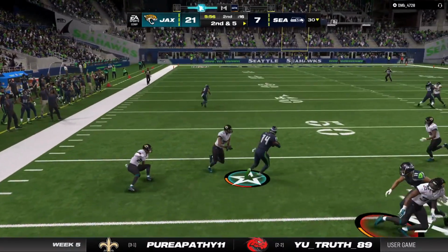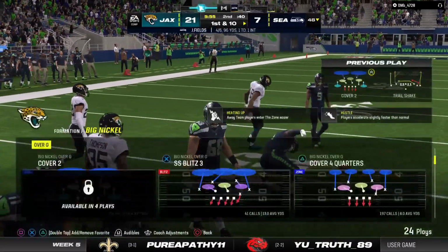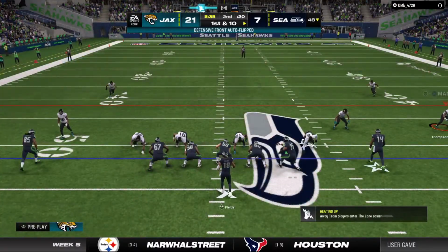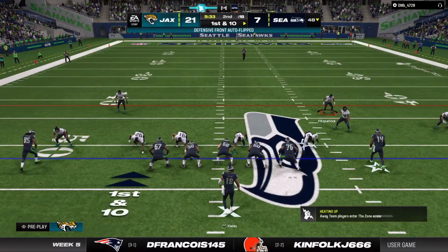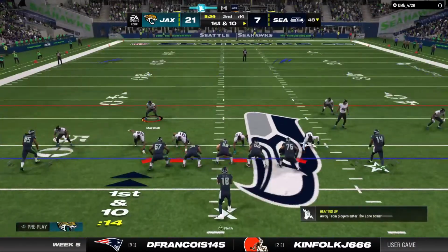Left side here taken in by Metcalf. And he slips up past the 45 before being tackled. He had the touchdown earlier. This one's going to get him a first down. First down. First and 10 at the 48-yard line.